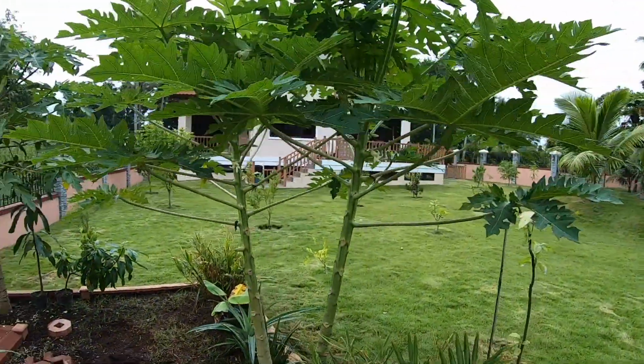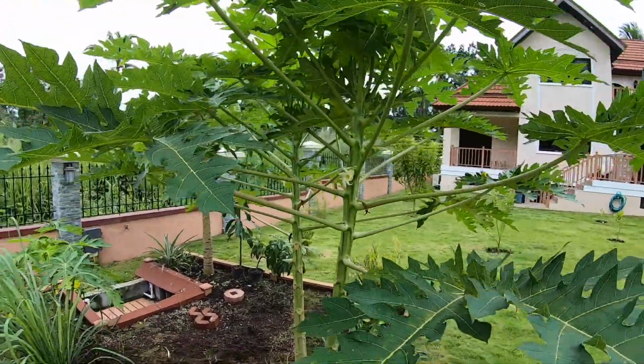We got a couple more of the papaya, but I think these are male papayas also. These aren't doing anything.